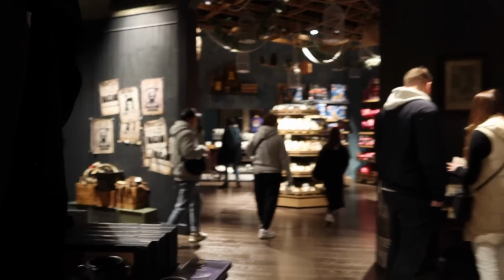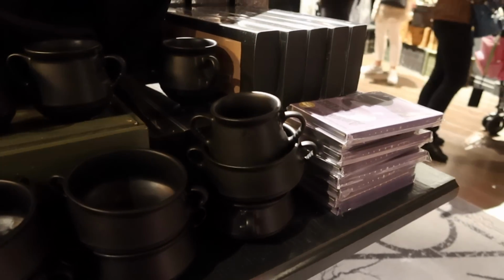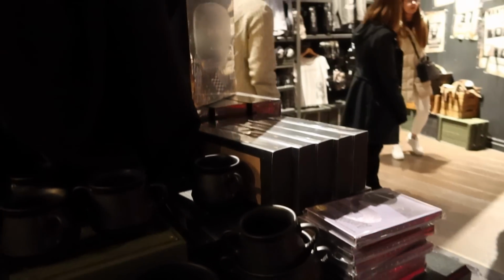You can buy it here, although I can't see a price on it. I wonder if it's because they're not selling it anymore, and it's just here for decoration because it's been here for so long. It's very dusty. We've got some cauldron bowls and cups as well for your breakfast and some soup or something, whatever you prefer.